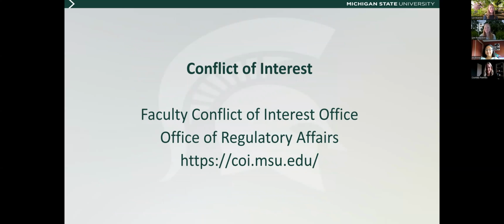So before I start, I just wanted to put up this link to the COI office. I'm going to go through some general information, but we are not experts on what may or may not be considered a financial conflict of interest. There's a lot of good information on the COI website. I have that link here, and I'll refer to it a bit in the coming slides as well.